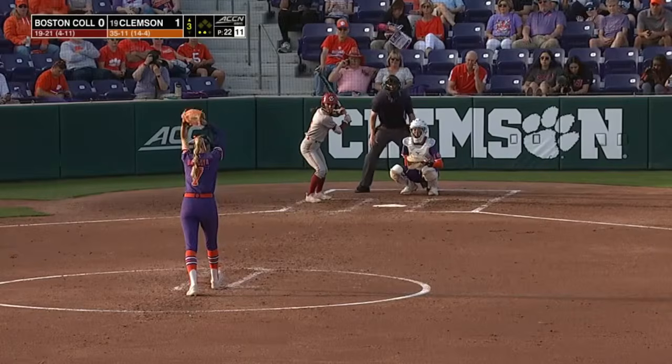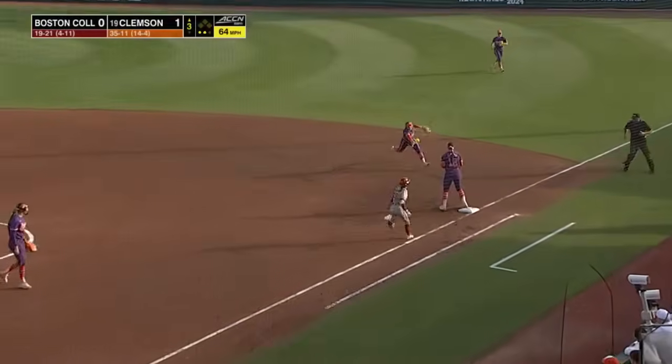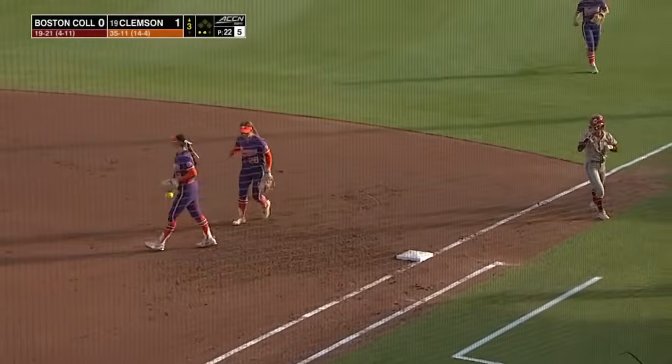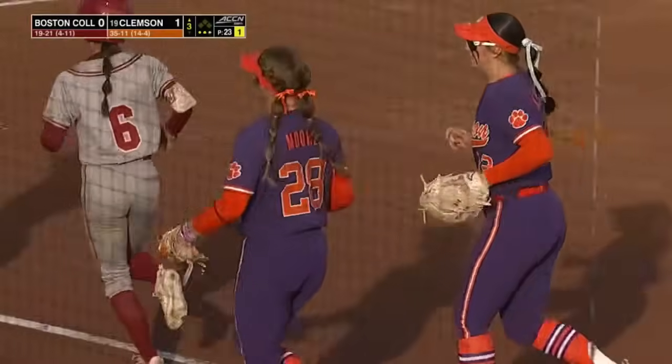Here's the number 9 hitter, Case. She taps it slowly to second. And a 4-pitch top of the third. Hey, that's good work if you get it.